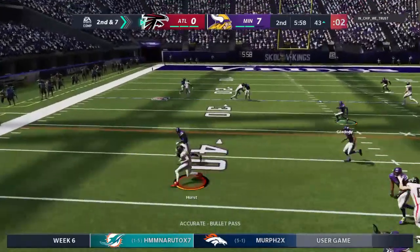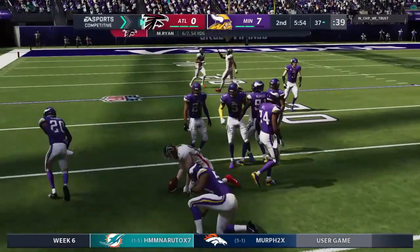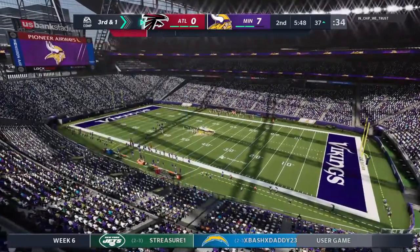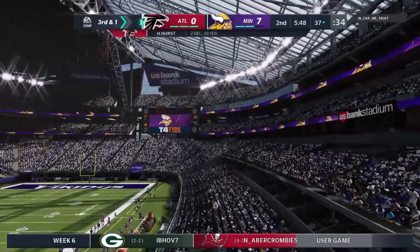Out of the gun, it's Ryan. Short throw underneath to Hurst. A gain of 3 last play. This time they double it and pick up 6. Brandon, perfect defense in this situation would have meant that there was an incompletion. They would have picked it off. Okay, so they gave up the completion.